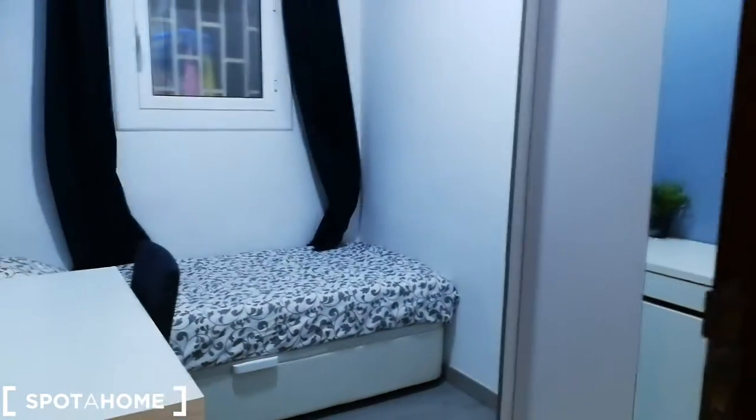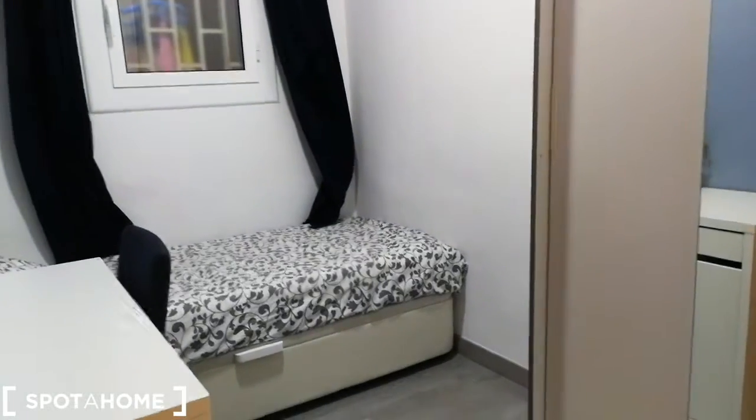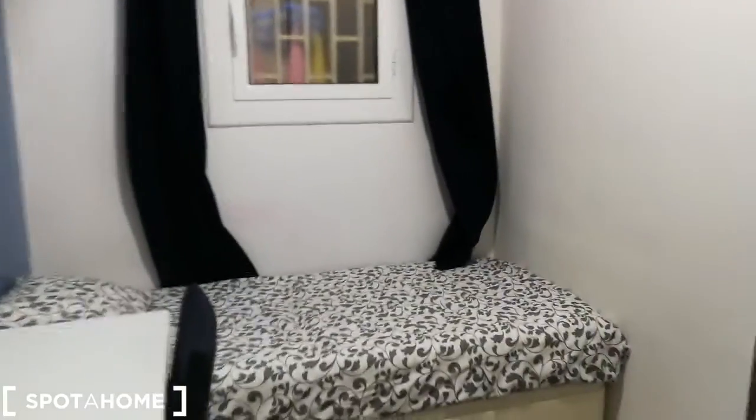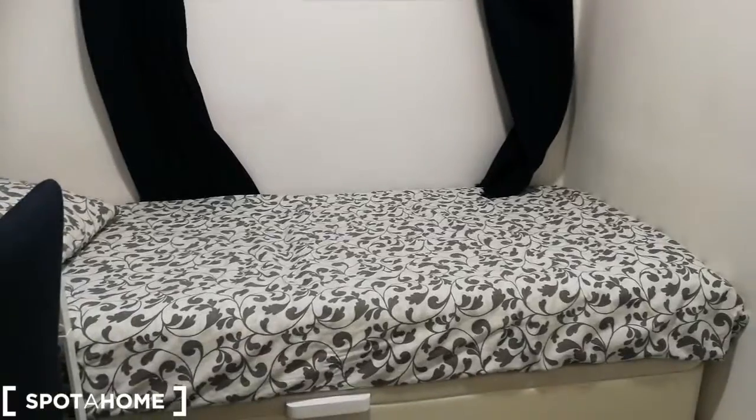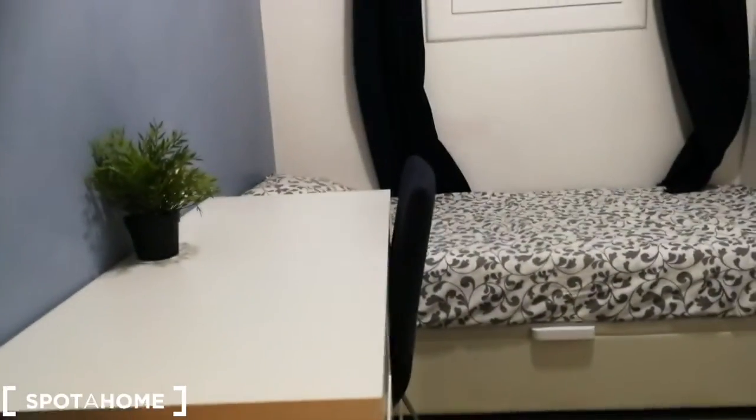We're walking into the apartment. First, we're gonna go down this corridor. At the end is the living area. And I'm gonna show you first bedroom number 2, which is right over here. It has a view to a light well right there. And here you have the single bed. Over here you have a desk with a chair. And over here you have the closet.